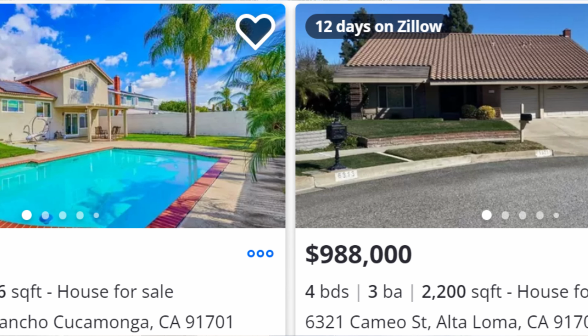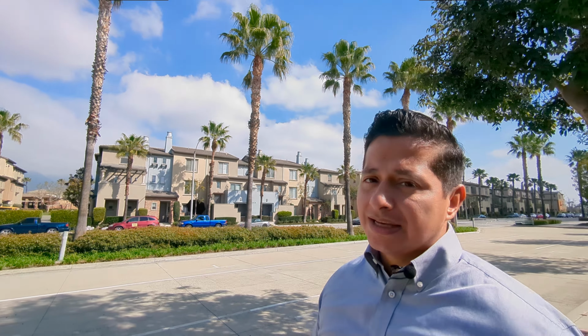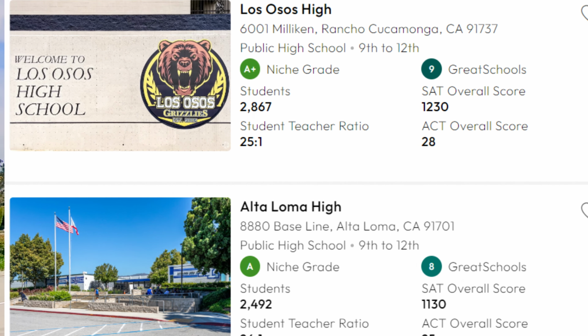And one of the biggest drives is the schooling. Again, Rancho Cucamonga in this whole region has some of the best high schools in the whole Inland Empire. So people want to live here for those reasons, and for those reasons the prices are a little bit higher. Now, this extends all the way up to the foothills.